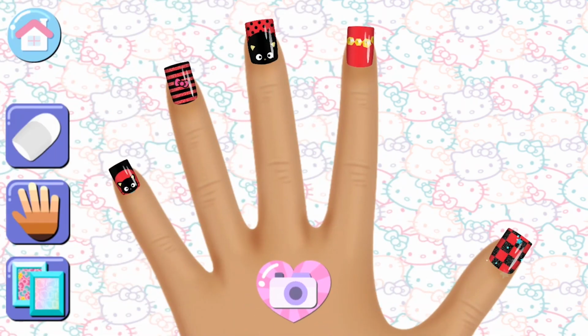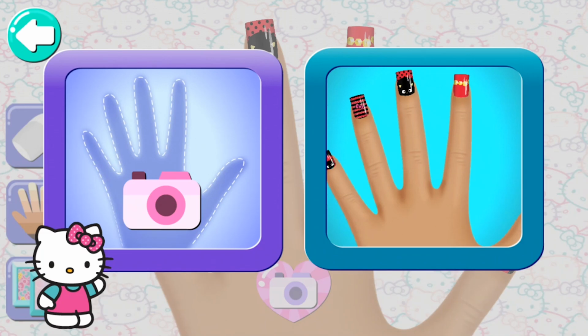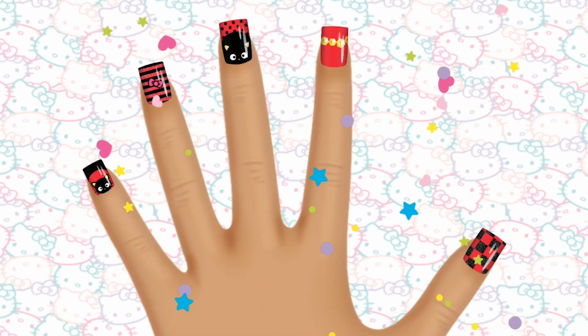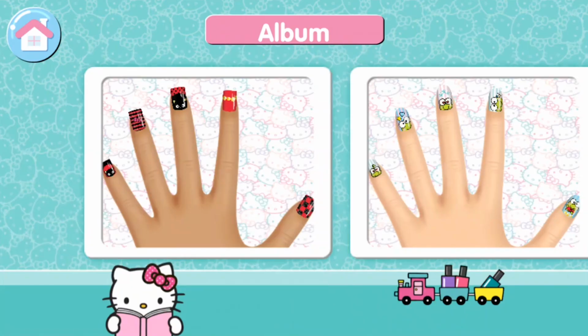Excellent! If you're done with your manicure, tap on the button. That's a super cute nail design! You can check out this manicure in your album! Here's your very own album, where all of the manicures you've already designed are saved!